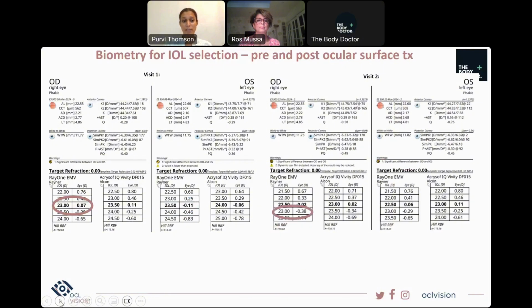Visit 2 after we treated them. So remember, in the right eye, we were going to do 23. If we chose the 23 now, we'd be leaving about minus 0.4. So that's almost half a diopter difference just because we've treated their dry eye. And if you look at the left eye, 23.5 is what would have got them closest to being 0 in the distance. If we put a 23.5 in their eye, they would have come out as almost minus 0.7.